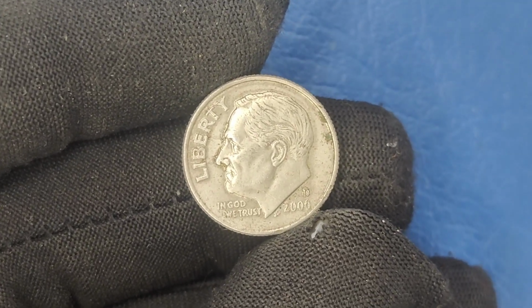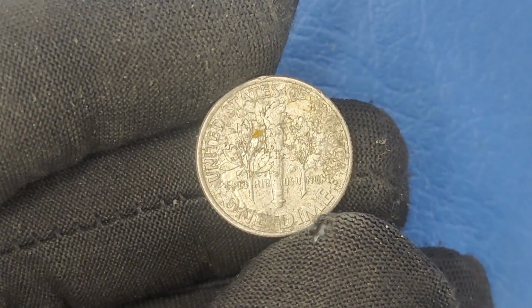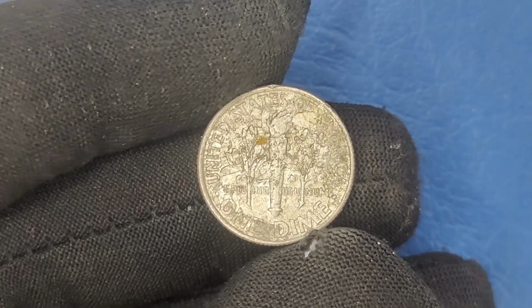If it turns out you have one of these rare error coins, you could be sitting on a small fortune. Some collectors have even sold their rare coins for millions of dollars, and you could be next.